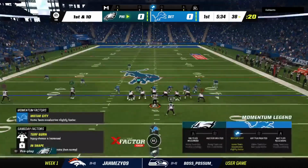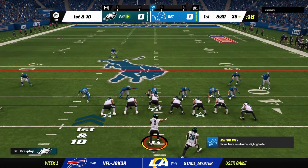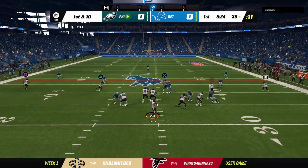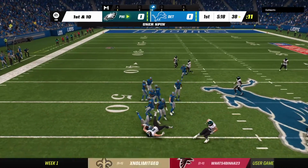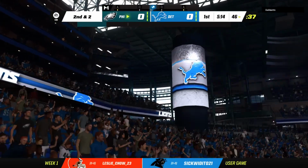So here's a 1st and 10 at the 38. Throwing is Hurts. Firing quickly here, and that's complete. And the result here, a pickup of 8. Leaves him with 2 to go on 2nd down.